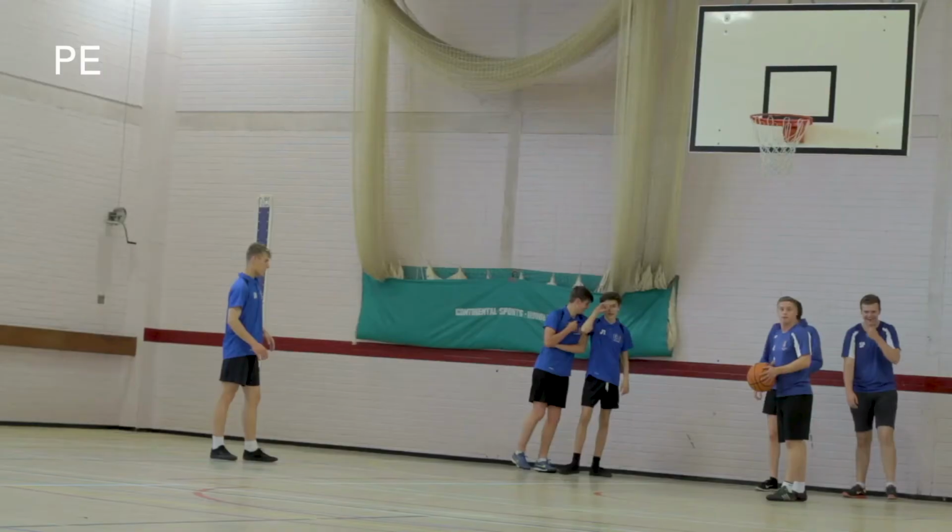So the entry requirements for the course, you'll probably see in the booklets and in information online that it's level 5s across your GCSEs. I think it's really important to make you aware that obviously we prefer 6s and higher for those people that achieve and do really, really well, but more importantly that you take part in sport to a high standard.